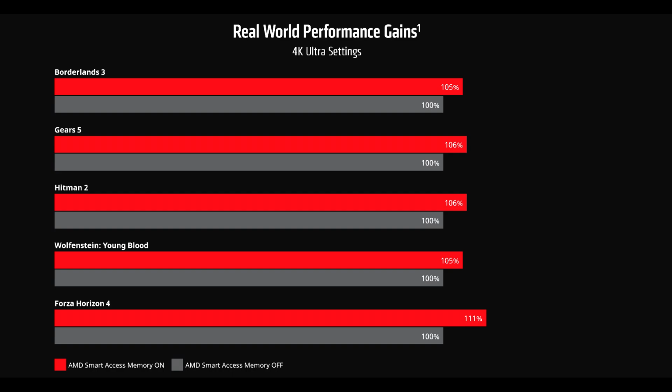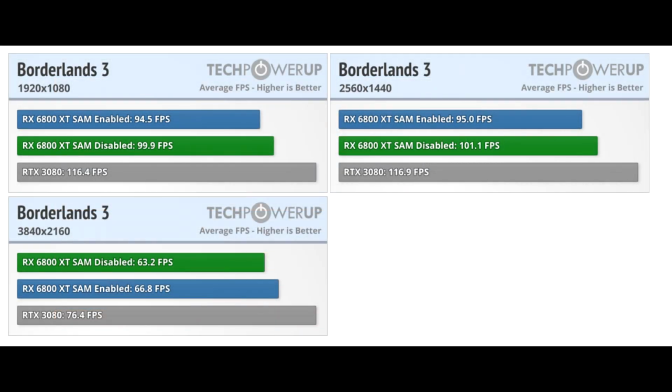It does depend on the game, where some games show a larger increase than others, and it also depends on the resolution as well. At 4K from AMD's own benchmarks, there's an up to 11% increase, but most are in line with a 5% increase on average. Also, in TechPowerUp's review of the RX 6800 XT, some games even showed negative impacts to performance with SAM enabled, so it's a feature that highly depends on the way the game is coded and optimized.